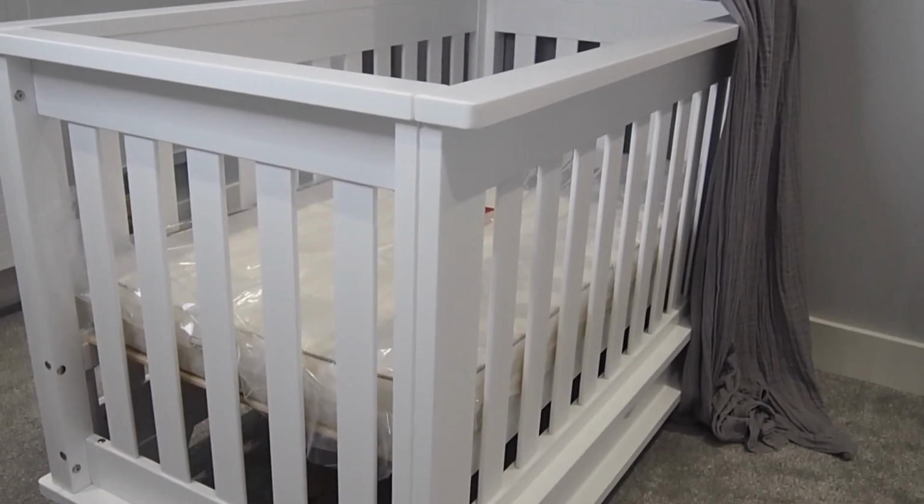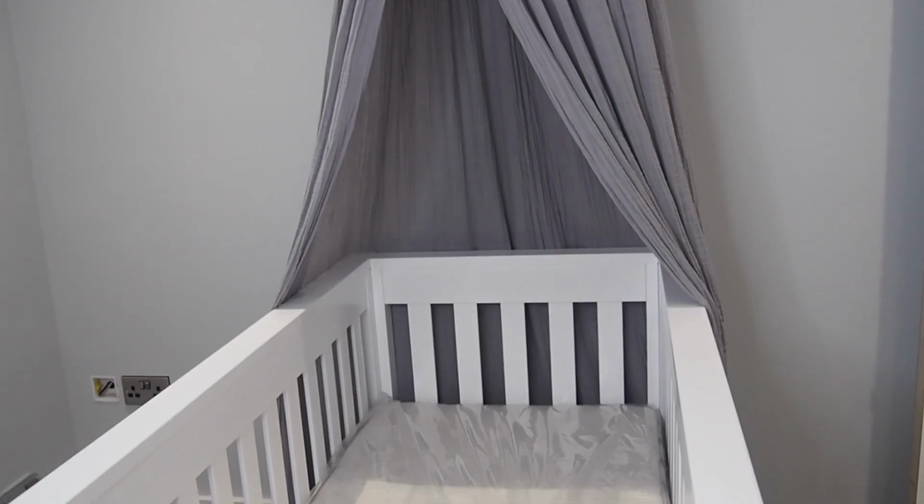So the main things for me when we were getting her nursery ready were the big items, so her cot and her drawers and her wardrobe if we were to get one. Her cot is from Bory and so are her chest of drawers, so they match perfectly. We went for the Bory Convertible Plus cot bed. It was £649 and it's perfect.